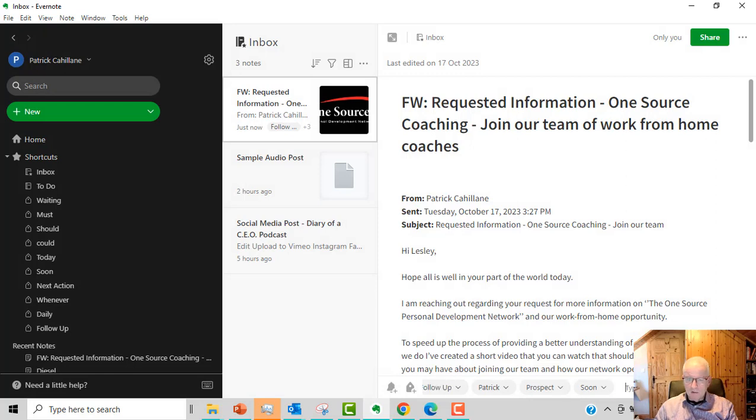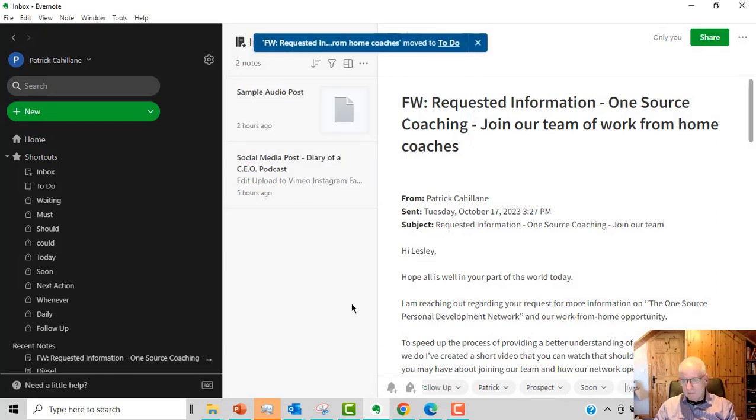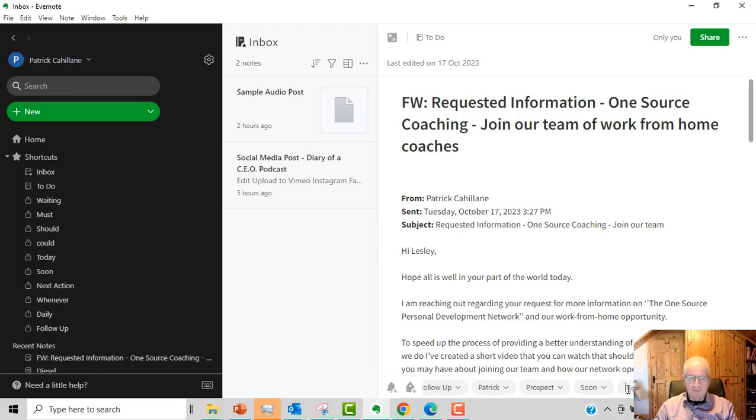And now it'll be out of my inbox. I've just processed it. Okay, I've captured all the information I need. I've put all the tags on there so I can filter it and find it very quickly. I can have peace of mind knowing that it is now in my system, my external brain, and I don't even need to put any more thought to it until I'm ready to work on it.